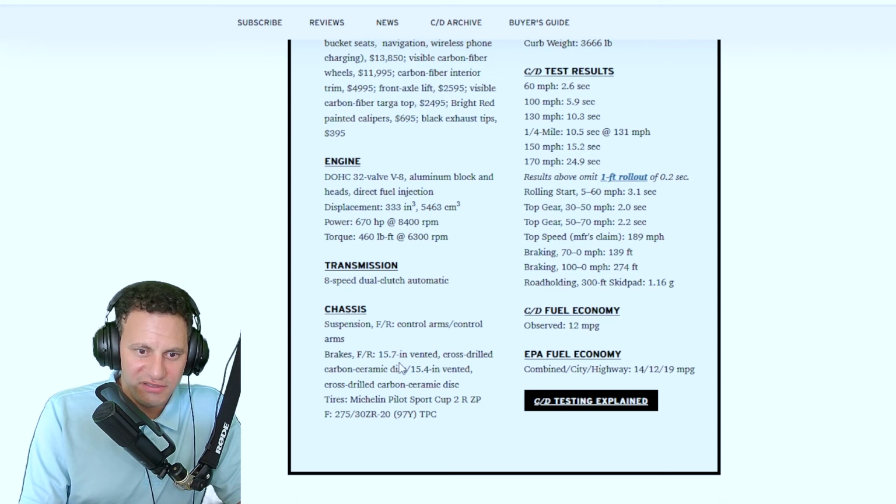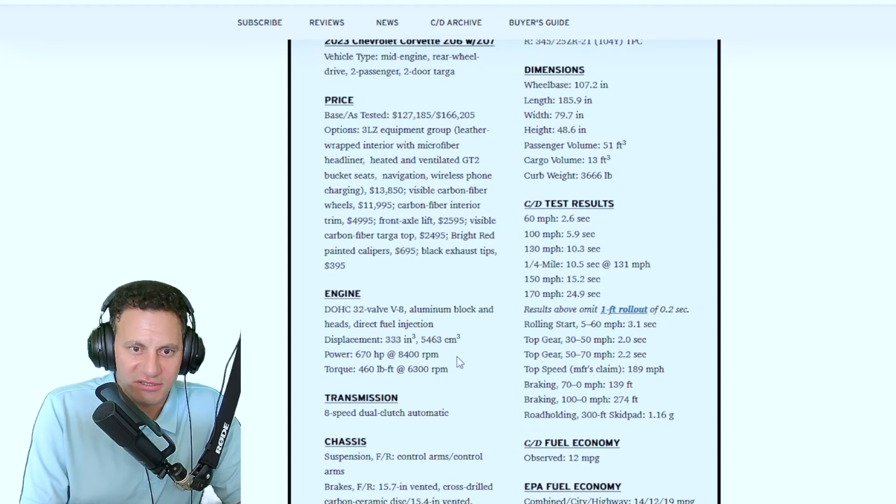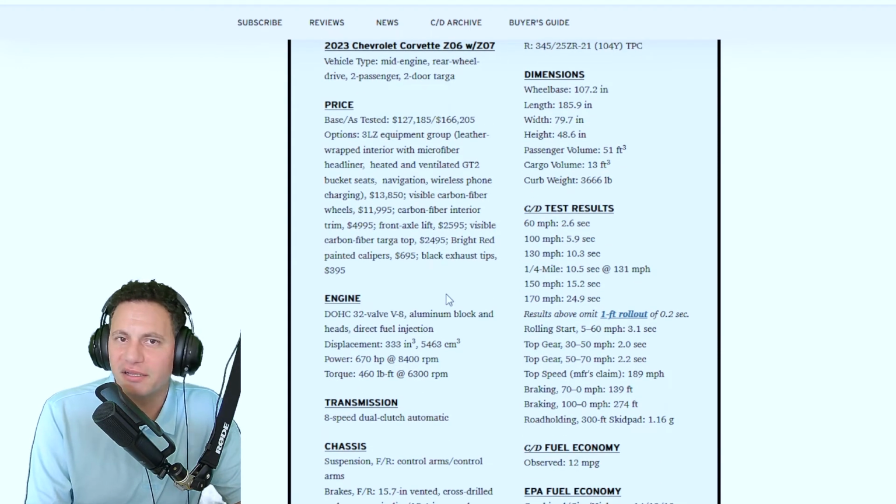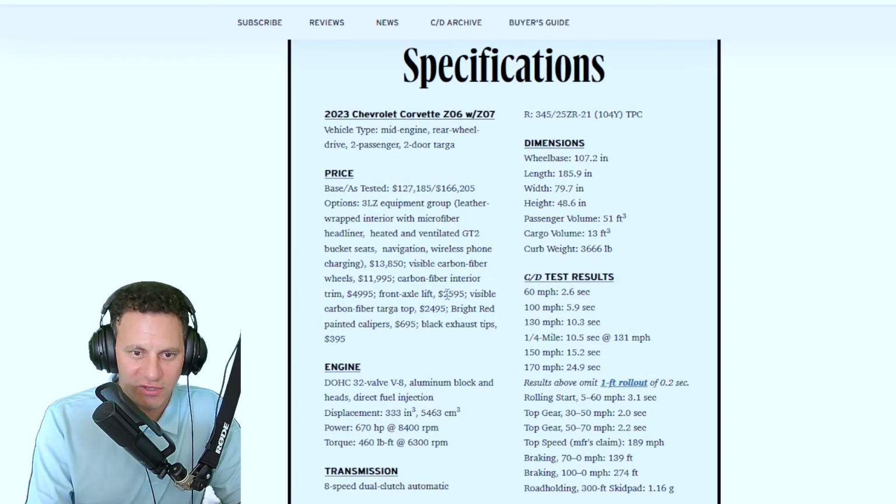Is it worth it? That's obviously your discretion, as a person in the vehicle, it's up to you. But I would imagine the axle lift, that's something you really want, right? I mean, again, you are buying a Corvette. It's a toy. Have fun. You have it, use it. Why not?